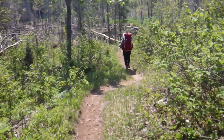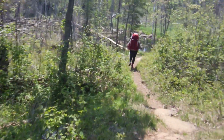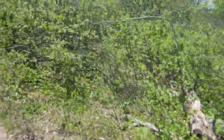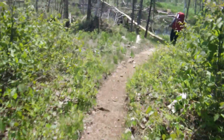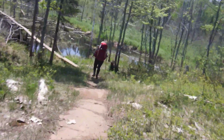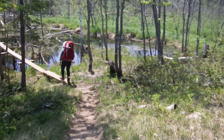There's another beaver pond coming up. A few years back, Beth and I were crossing, and there was a beaver putting on a show, chewing the bark off of sticks like he was eating a corn on the cob. But this one, again, this is way low. Way low.